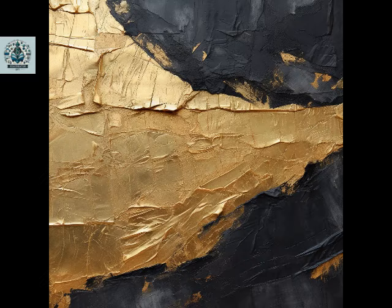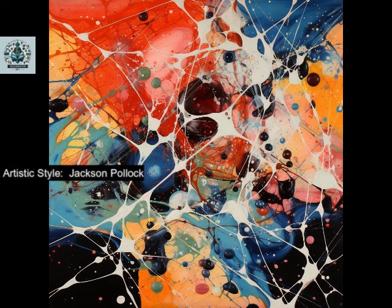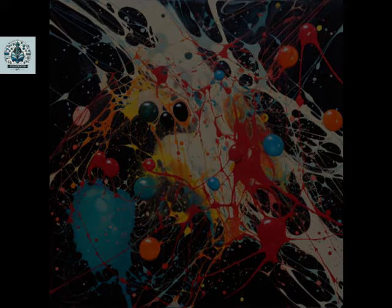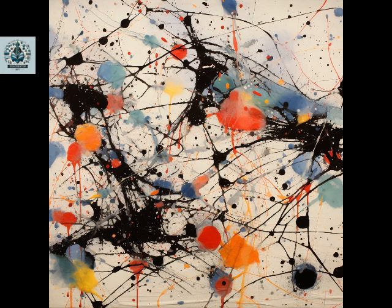In contrast, Jackson Pollock's style is a departure into the realm of abstract expressionism. His signature technique involves dripping and splattering paint, forming a complex and intricate web of textures on the canvas. This method results in a chaotic yet intentional brushwork that embodies spontaneity and raw emotion.